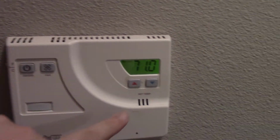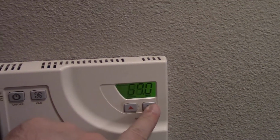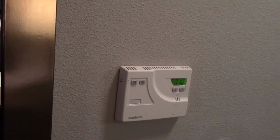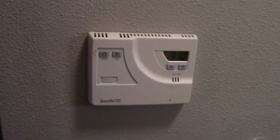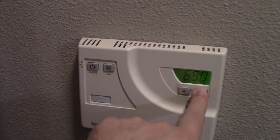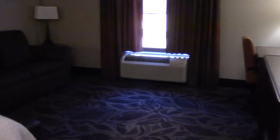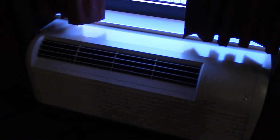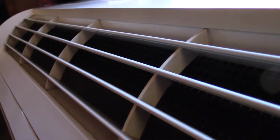Let's turn on the air conditioning, set it really low, and let's see how that sounds. Is that going to put out a lot of sound? Sometimes that can be pretty important to people. Set it really low to kick it on. Okay, there it goes. It's very subtle, very kind of soft. This is a GE air conditioner, and so I am pleased with how quiet that is. Turn that off for now, and let's continue the room tour.